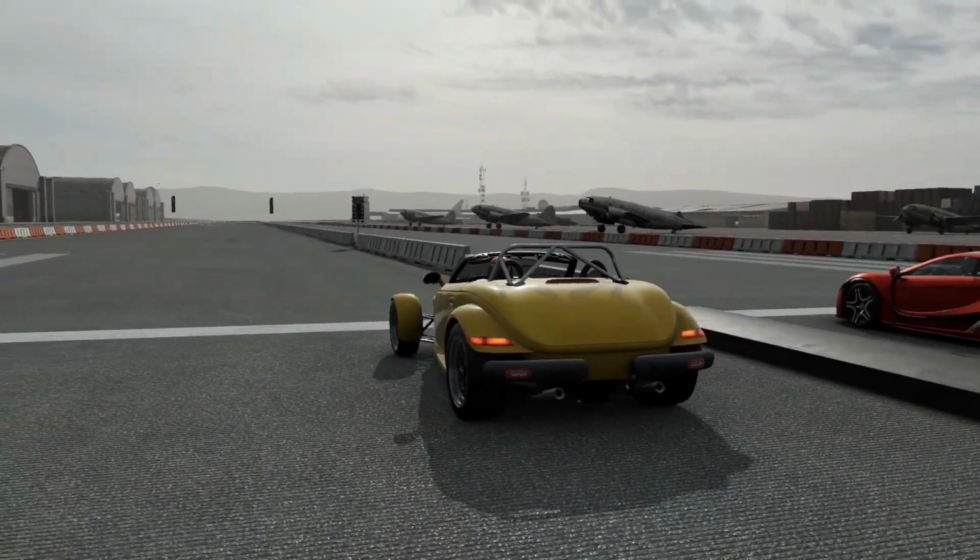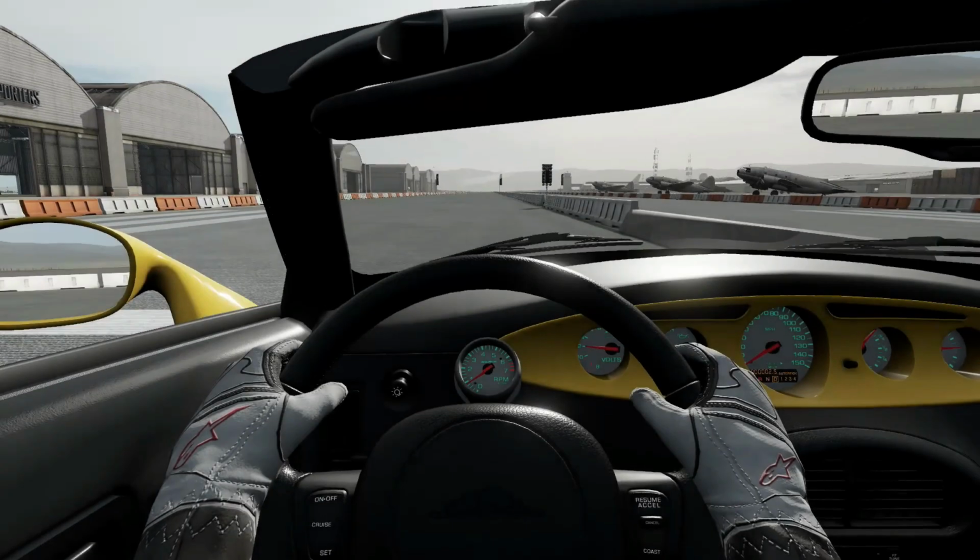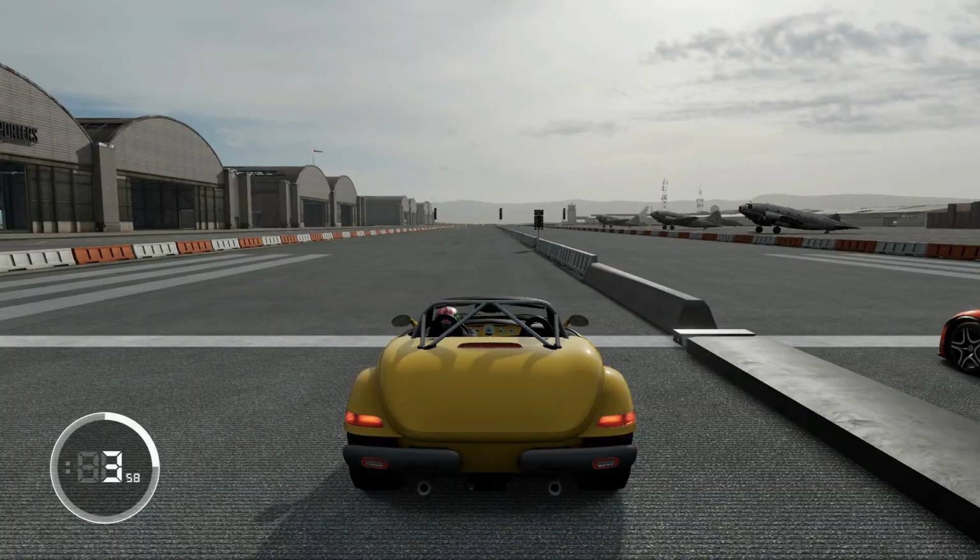See, it's lagging again. I think my Xbox is on its way out, dude. I wouldn't be surprised if it caught on fire in a minute. I don't know, dude, the speedometer's in the middle? Man, this car is gay.